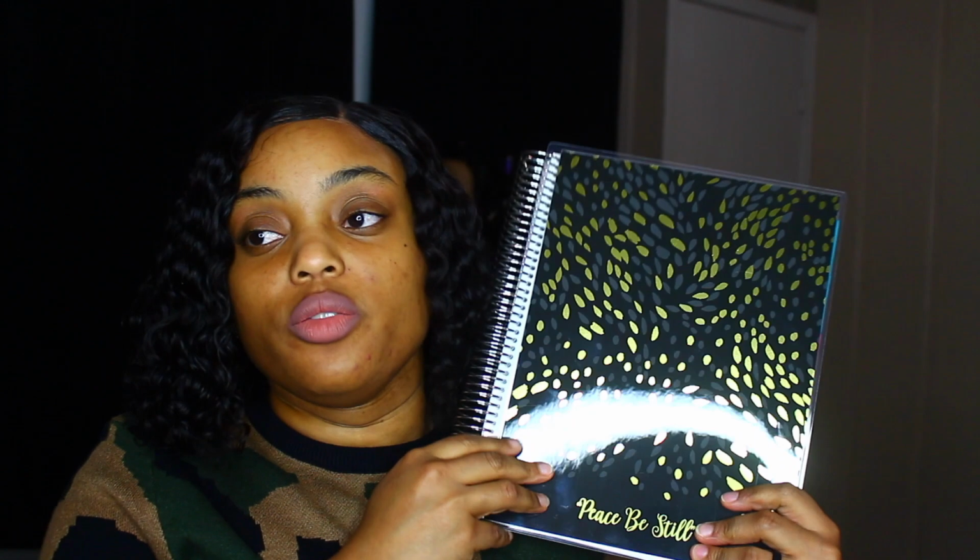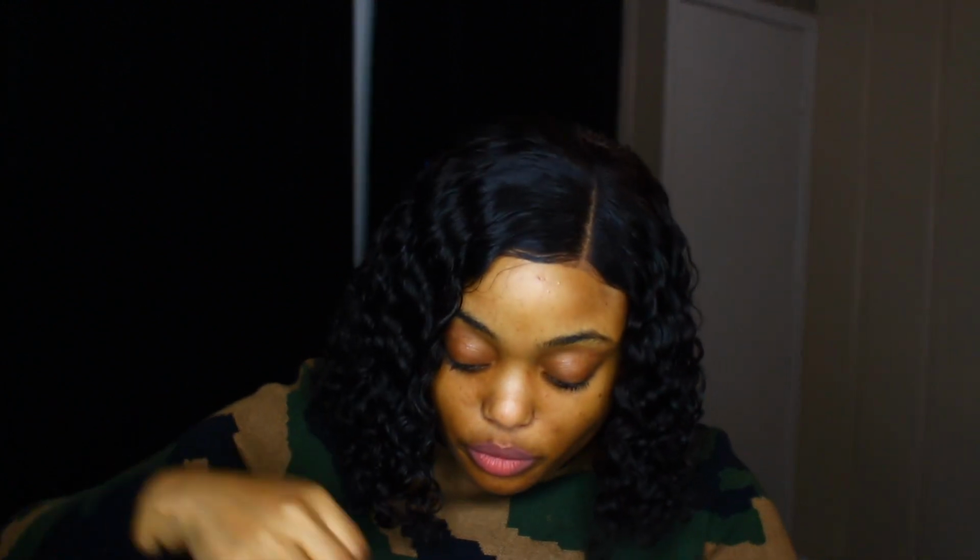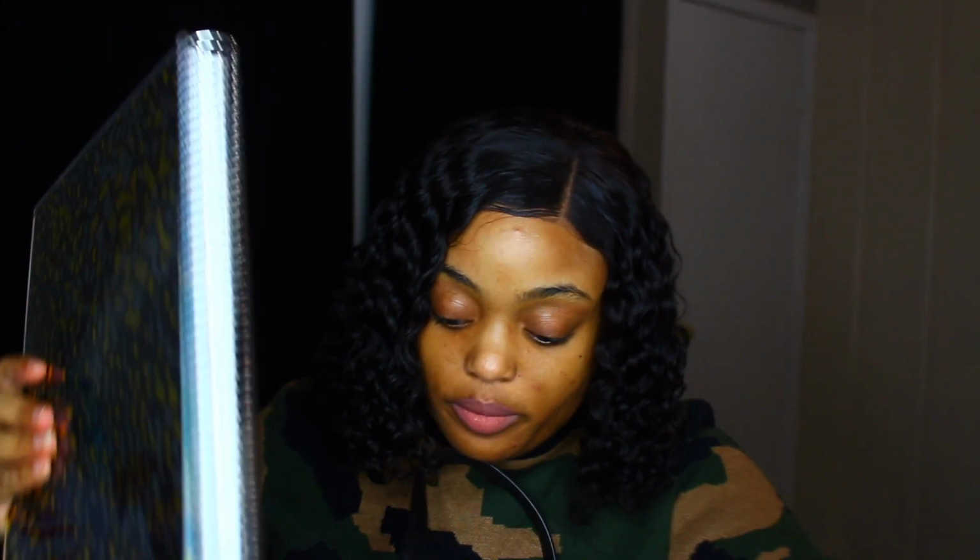I'm almost wondering if I should have gotten the life one, but honestly I don't write enough. I feel like whatever I need to do, I can do it here in this one, and I'm in love with her. Now, the purse that I'm currently carrying is this Coach bag right here, and I need to make sure she'll be able to fit.